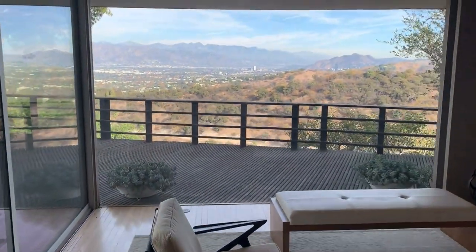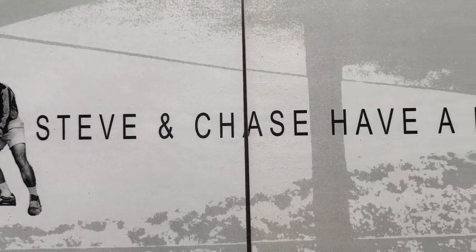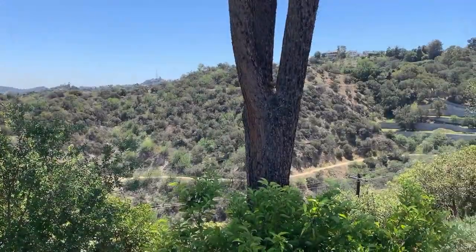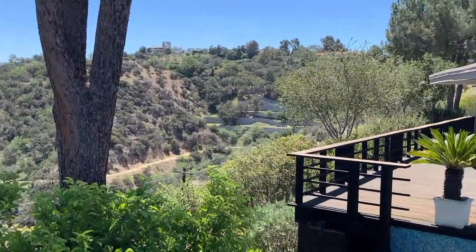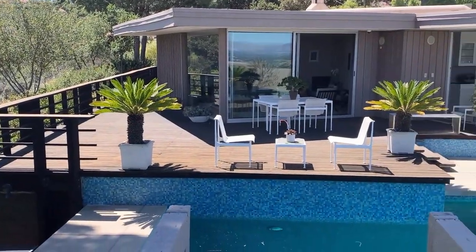In 1997, we were looking for a new home. We both wanted a great view, Steve wanted to be surrounded by nature, and I wanted an architectural home. After a long search, we got all three.